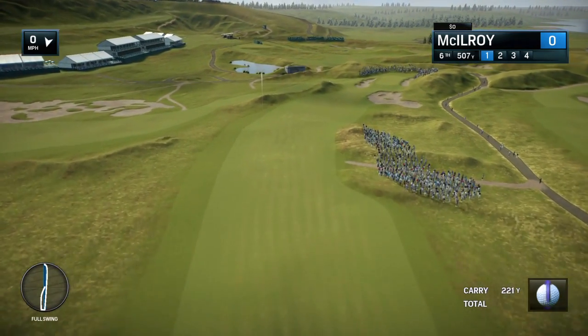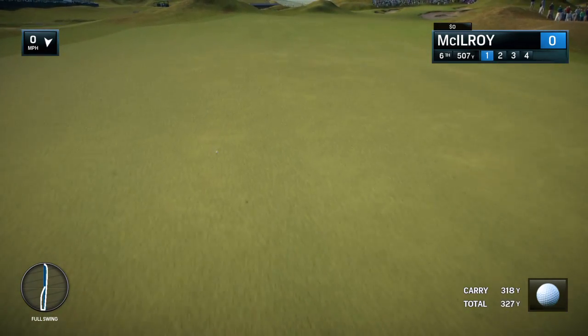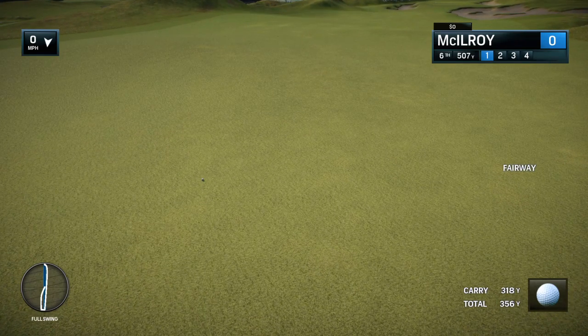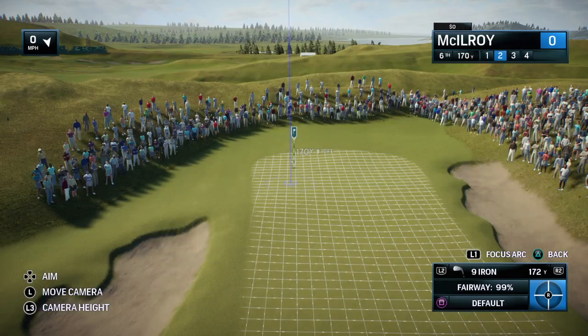Right out of the center of the bat. Did you hear that? Oh, come on, that's not even human. That's ridiculous. That is 350 plus yards.